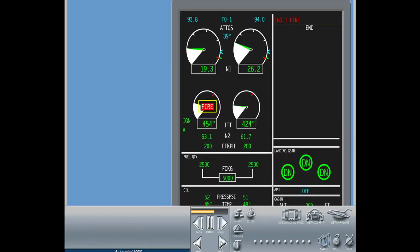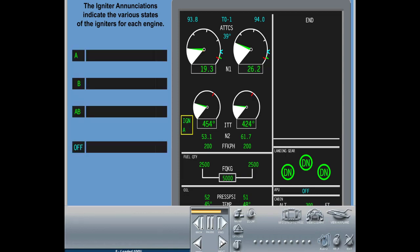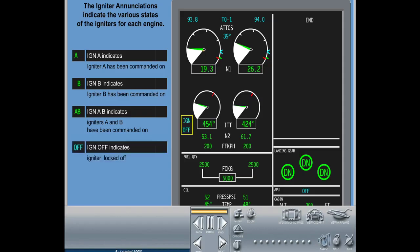The engine fire annunciation indicates detection of an engine fire condition for the engine. The igniter annunciations indicate the various states of the igniters for each engine. The label A and or B or off annunciations are displayed under the IGN label. The possible annunciations are: IGN A indicates igniter A has been commanded on. IGN B indicates igniter B has been commanded on. IGN A B indicates igniters A and B have been commanded on. IGN off indicates igniter locked off.